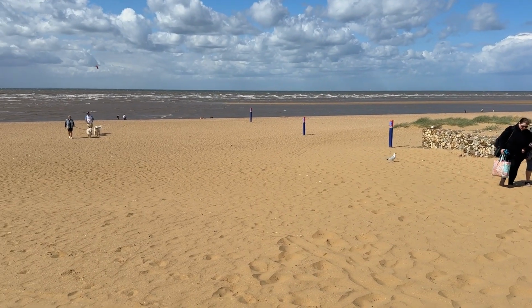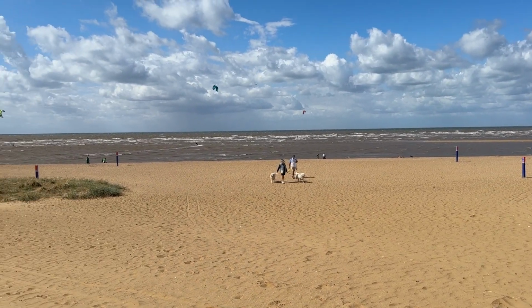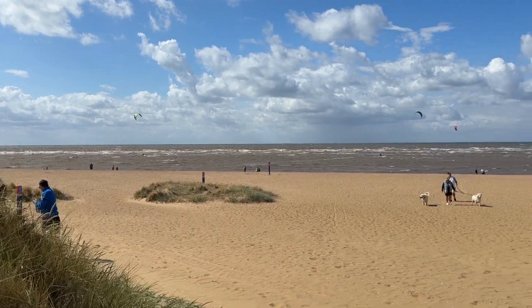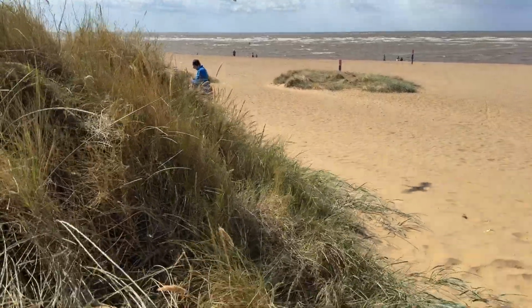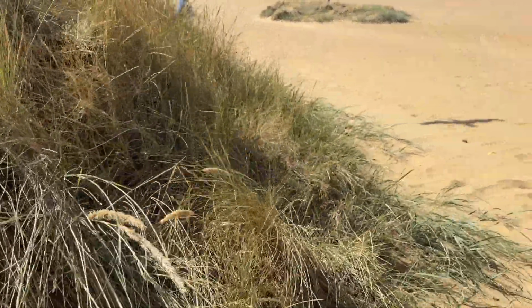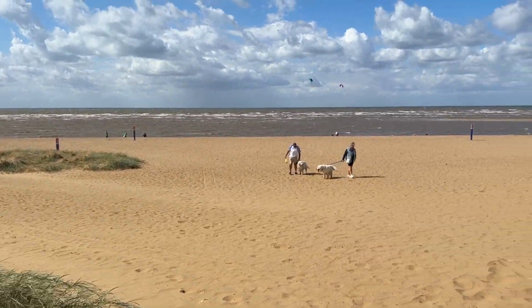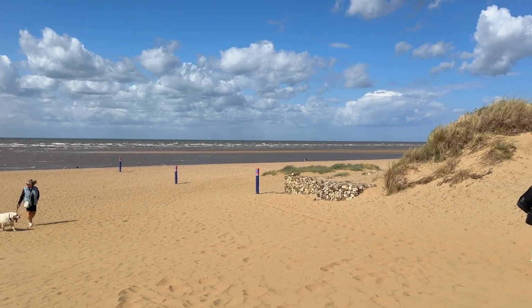So as we can see, very sandy, and so designed for dog walking. Let's just come out here a bit. Loads of the old paragliders today, and the old grass. Bit of the grass there. The stuff we talked about, like when we was at Brancaster. But yeah, lovely seaside.